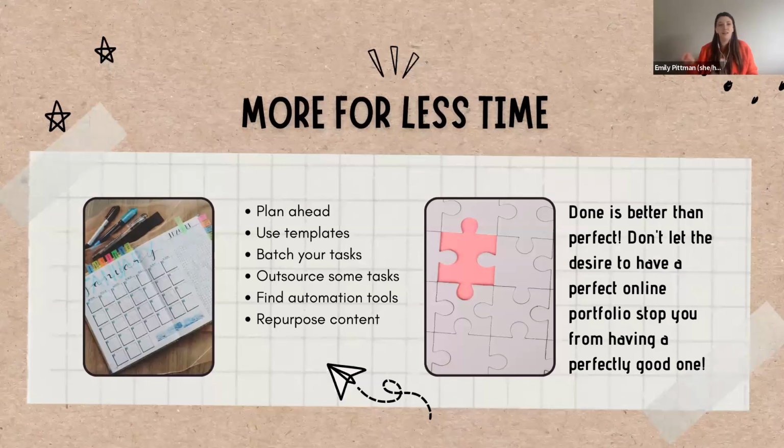Okay, my final note on this is done is better than perfect. Done is better than perfect. I'm going to say it one more time. Done is better than perfect. Do not let the desire to have a perfect portfolio, a perfect online presence, stop you from getting anything out there at all. Just throw spaghetti at the wall and see what sticks. You can always change it later.